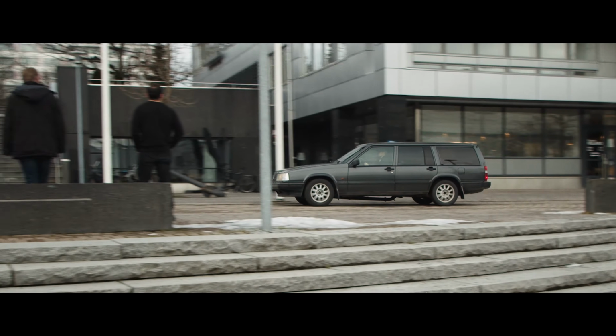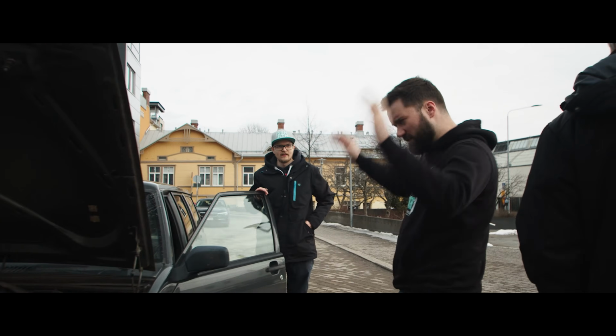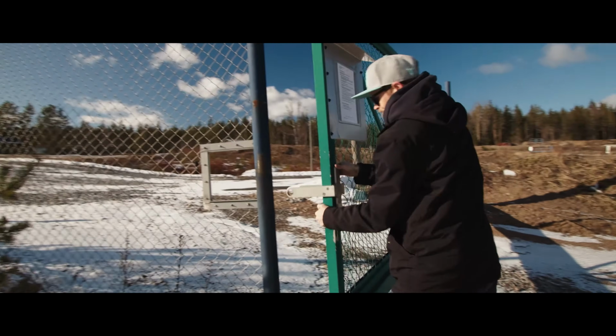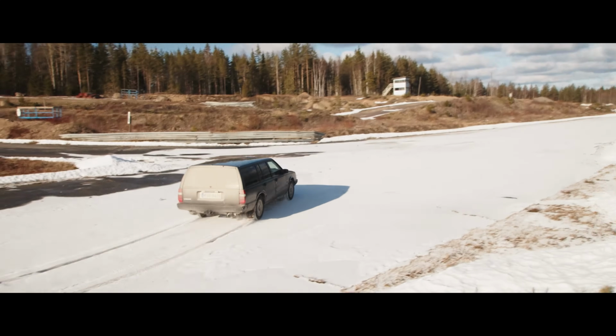When I first heard about this, I wasn't sure if Markus is really serious about it, but I guess he proved his point. So considering the state of the car, we thought the most appropriate place to test it is a Finnish folk racing circuit.